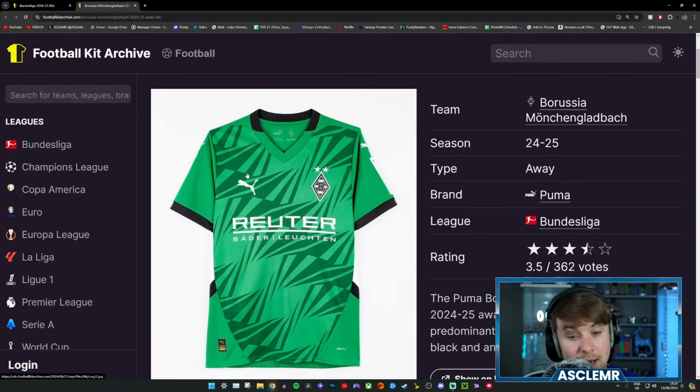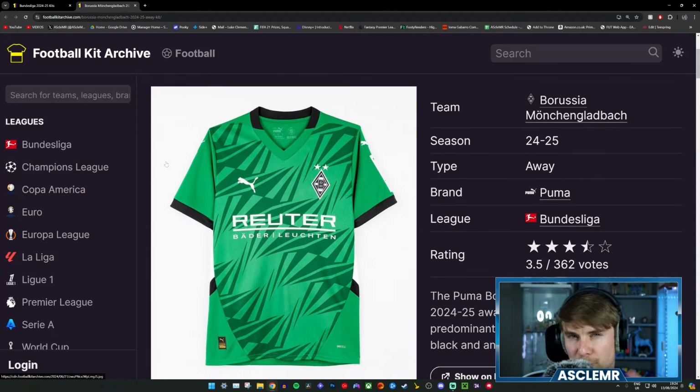The away kit, I like it, not as much as the home kit. I'm going to give it a 6 out of 10. This continued pattern that they've got going on is actually really nice. The green and the black, less white on this kit, which I get because it's an away kit. The home kit is primarily white, so you've got to get away from that. That being said, it's still quite nice. I'm giving it a 6 out of 10.